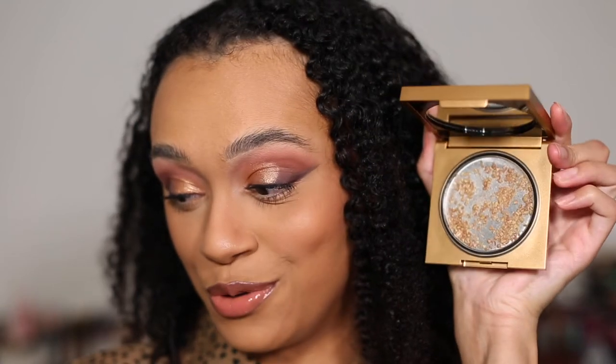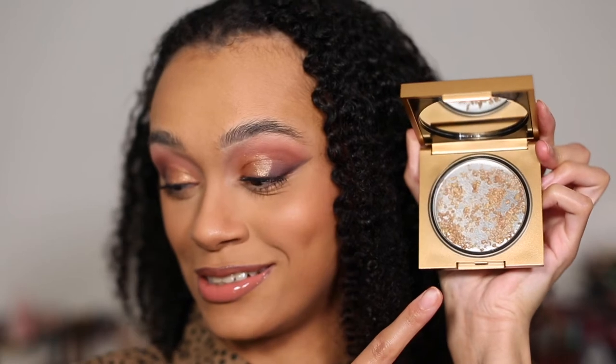Last but not least, we're gonna go in with the Empowered Face Gloss. And this is in the shade Glow Energy. Again, all of this packaging, I am just loving. Like the gold, I'm just loving it. Okay. I don't know if you're ready for this. Seriously, I do not know if you are ready for this beauty. I haven't even put it on my face yet. Just looking at this, I have fallen in love.